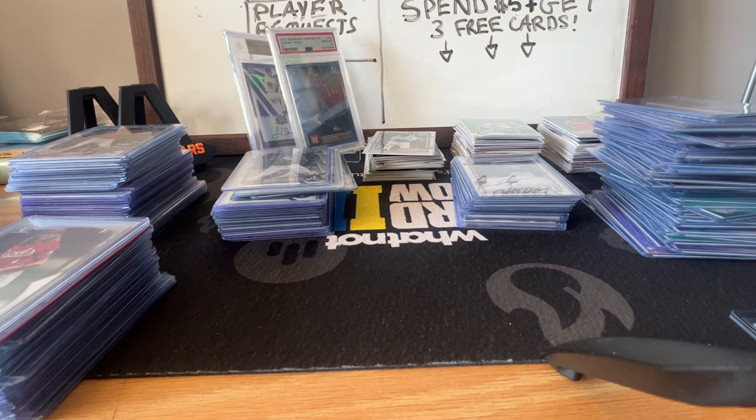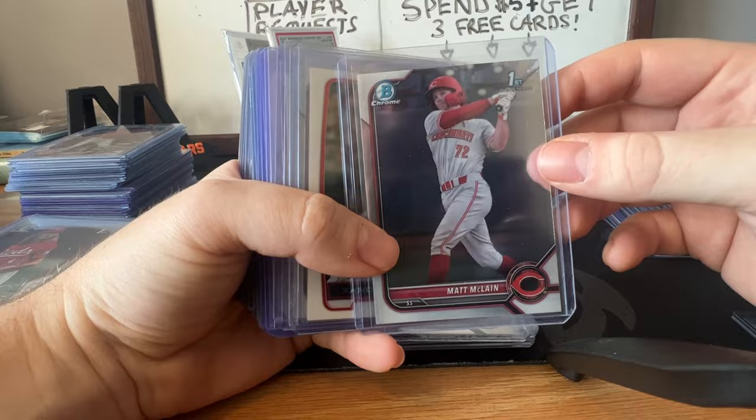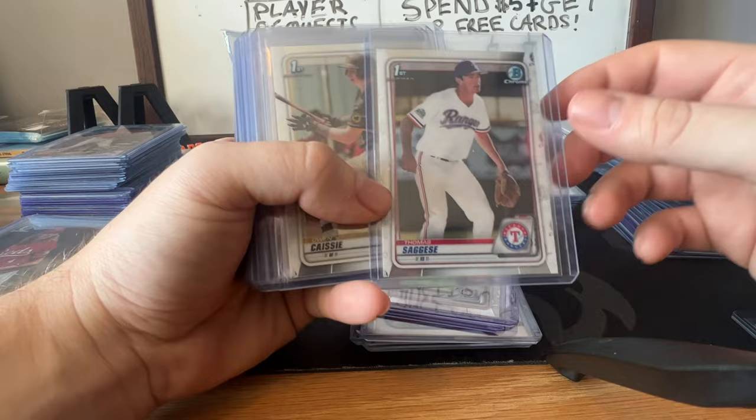And last but certainly not least, some base firsts that kind of stood out to me. Wyatt Langford, Montgomery times two, Roman Anthony, Yanquiel, Matt McLain, first Bowman. Xander Bogaerts, first Bowman. That's a cool one. Rafaela, Morel, Tink Hence. Always picking up Tink Hence. Segassi, that's not an easy one to find. Casey, one of the hot risers in the Chicago Cubs organization.